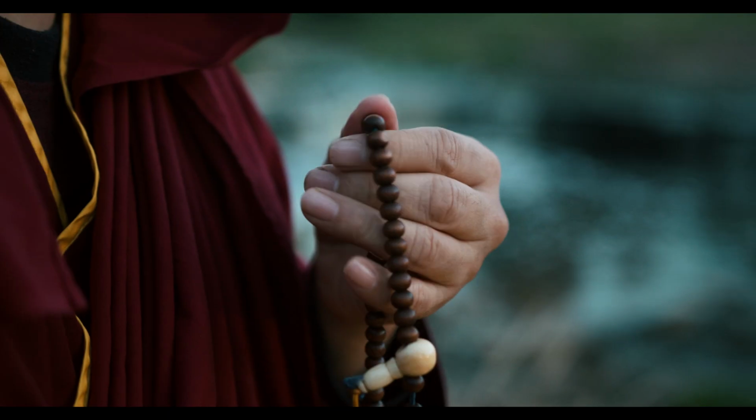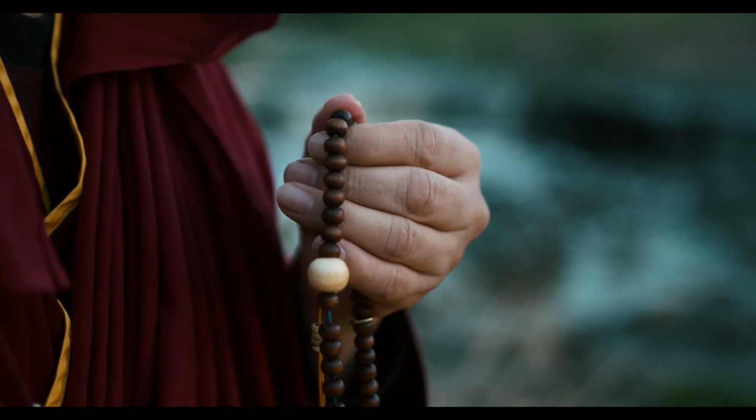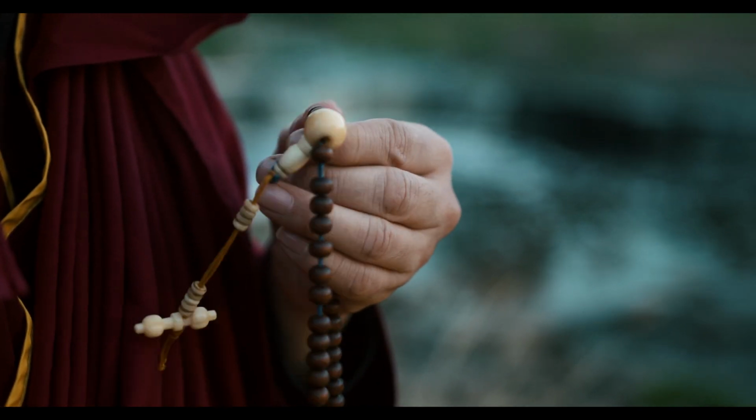Sometimes it's not about logic, it's about feeling. Hold the mala in your hands. How does it feel? Heavy or light? Warm or cool? Trust your intuition.